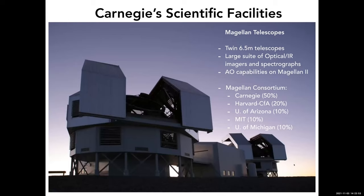The facilities that we host here and we operate, you can think of them in terms of what we call the Carnegie facilities, the ones that we operate as an observatory. The main star of the show is the Magellan telescopes that are two 6.5 meter telescopes with a large suite of optical infrared instrumentation and adaptive optics capabilities on one of them. And this is a consortium between Carnegie, who's the major stakeholder, and Harvard Center for Astrophysics, University of Arizona, MIT, and the University of Michigan.